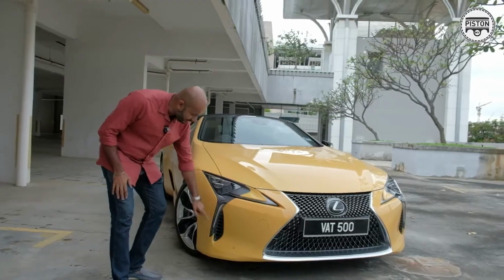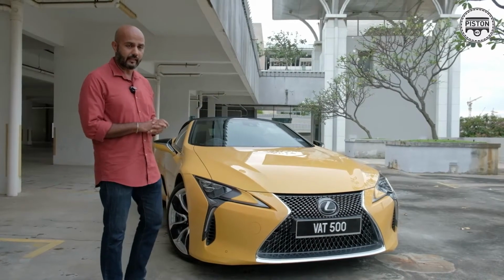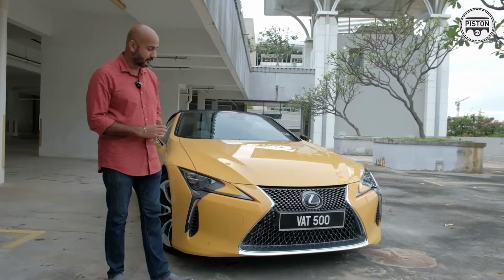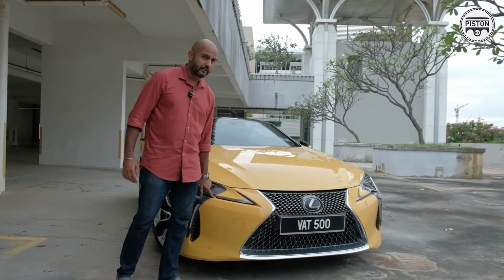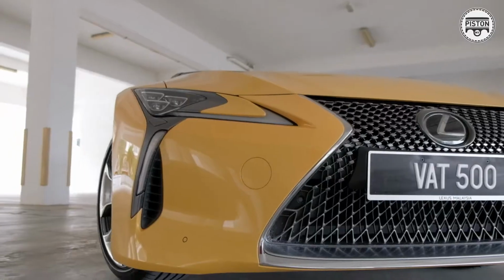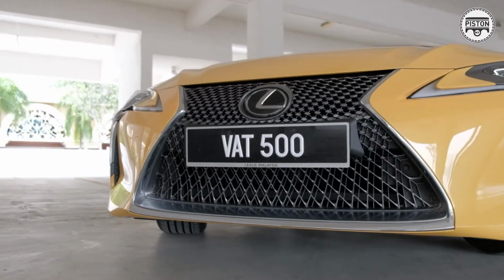This part here is the turn signal. This squarish piece over here is the headlight washer. This is the DRL, daytime running light. Typically all Lexus cars have the same DRL design, as they do the spindle grille. The spindle grille was introduced, I think, about 10-15 years ago. Still iconic. It has come to define Lexus cars.